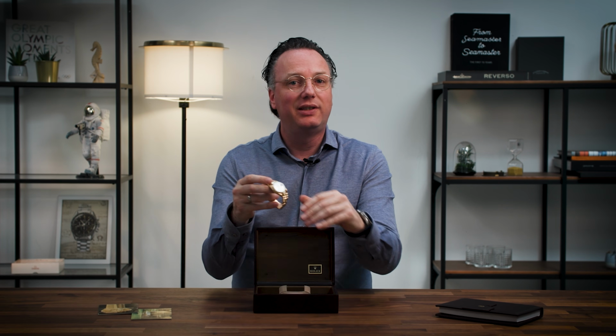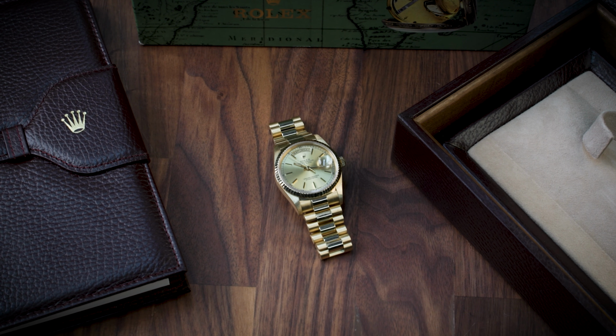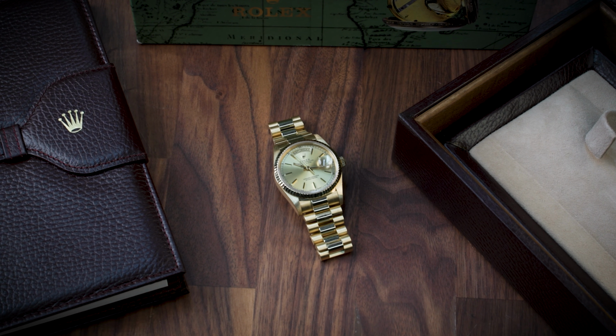So now that I have the Day-Date, I wear it quite often. It's still my honeymoon period, so I'm not sure how long this will take. But every time I put it on my wrist, I have a smile from ear to ear. And the watch really suits me, I have to say. I'm not sure whether this will be a watch that I will wear on a daily basis.